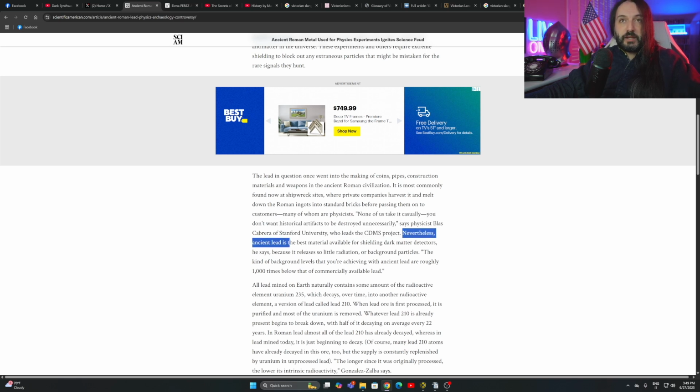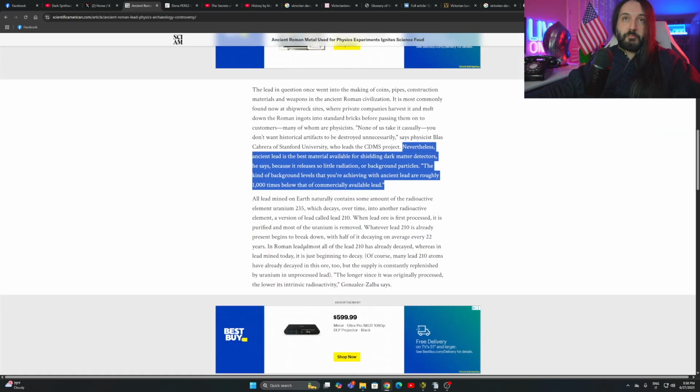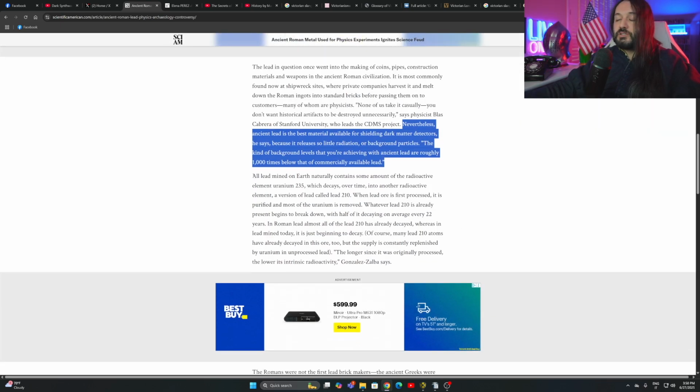Nevertheless, ancient lead is the best material available for shielding dark matter detectors, he says, because it releases so little radiation or background particles. "The kind of background level that you are achieving with ancient lead is roughly 1,000 times below that of commercially available lead." Yeah, it does sound like this is indeed the best possible material that they could find for this. So once again, personally I don't have a problem with them using it, as long as they don't use all of it.